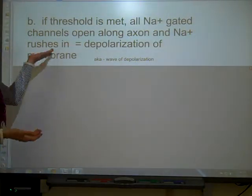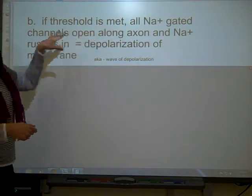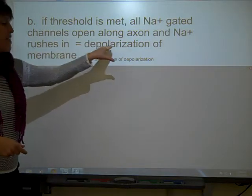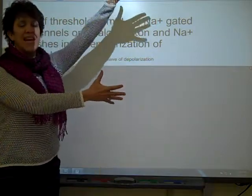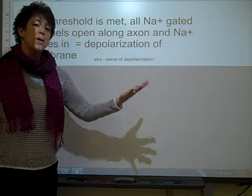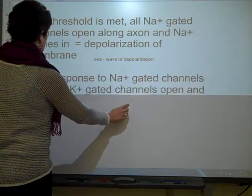All right, step 2. If the threshold is met, all sodium-gated channels open along the axon and sodium rushes in. That's going to cause depolarization. Instead of being at negative 50 or negative 60 or negative 70, it opened the gates, it let the Na plus in. The number now is rising up, maybe closer to 0. This is also known as a wave of depolarization.